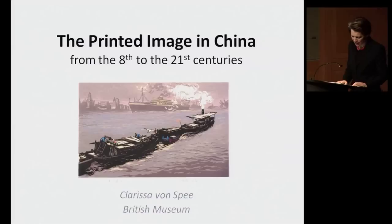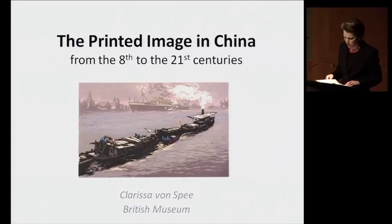Tonight, I would like to give you a brief overview about the exhibition, point out some highlights, and tell you a bit more about the collecting history of the prints at the British Museum. The exhibition, The Printed Image in China, presents the entire scope of the British Museum Chinese print collection from the late 7th to the 21st centuries. This covers a time span of 1,300 years.